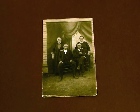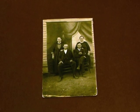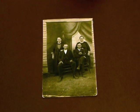I see one of them is wearing a tie and the other one is wearing a neckcloth. Is that what that is? Just a white shirt. Okay. And did your grandmothers make their own clothing, or did they go into town? Grandma Schwarzenberger made her own. But I don't remember Grandma Bitz sewing.